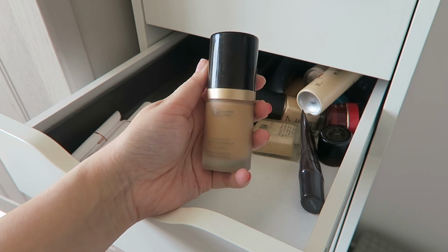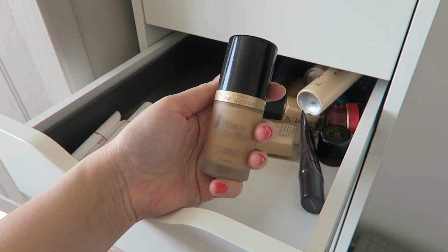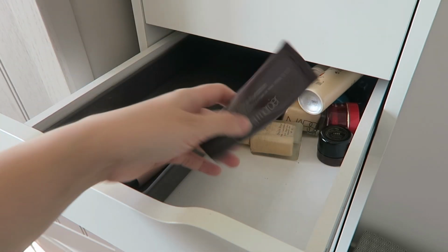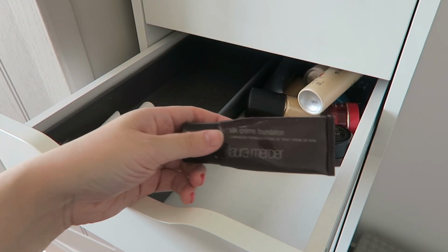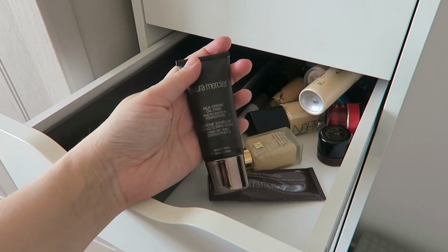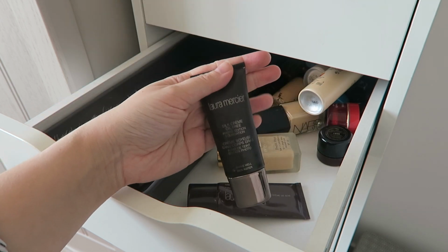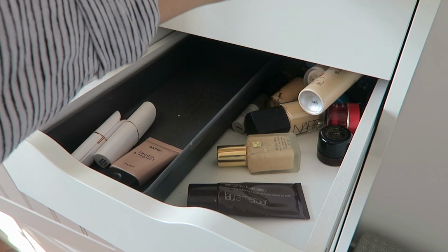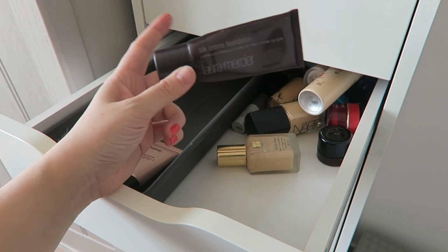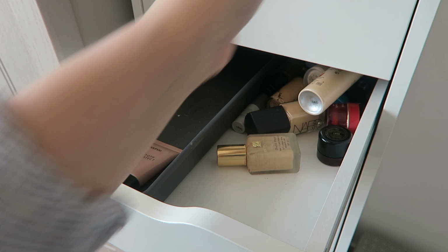The Too Faced Born This Way foundation, I'm keeping this one. I do quite like it. I'm not in love with it like a lot of people are, but I am going to keep it. Then we've got the Laura Mercier Silk Cream Foundation. This is so old because I've even got a new one here. I actually feel like the old one has got more in it, but I'm going to keep the new one and get rid of the old one. I get really confused about where I'm putting these, but this is the old one. This is definitely gone, so I'm going to get rid of that.